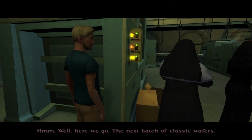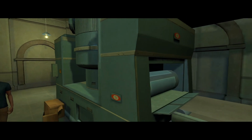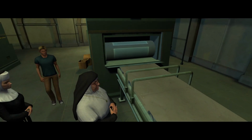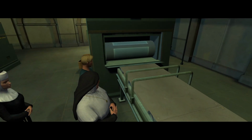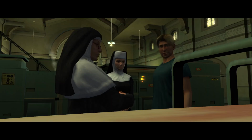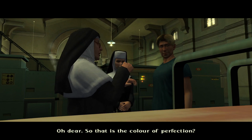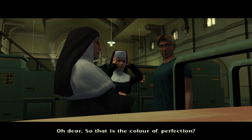Well, here we go. The next batch of classic wafers. Here they come. I mean, I feel bad for Serena because she's been nice. Angelica, on the other hand. Oh, God. Looks like someone died in there.